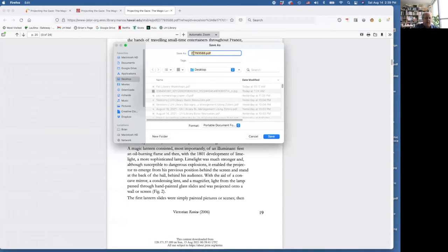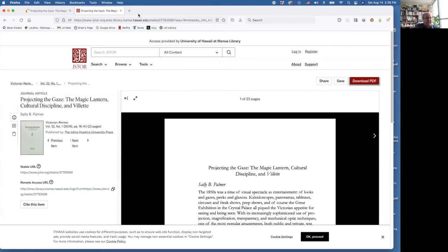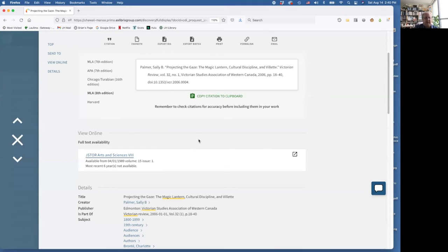It gives me a weird name, but I'll deal with that later, and click save. And so now I've got that article. So in a matter of seconds, I've downloaded one article. And again, if you've got a good search, you can really find a lot of material fairly quickly through this process.